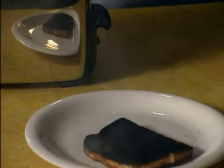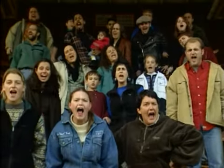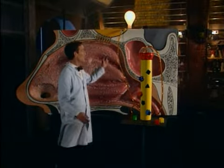You don't have to think about it. So when you smell burning toast, little pieces of burning toast, little burning toast chemicals are going up your nose. No way! Way! It's science! I mean, it's sinus.